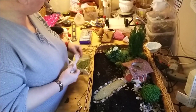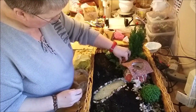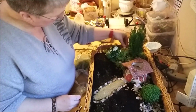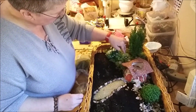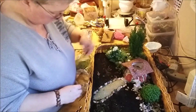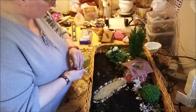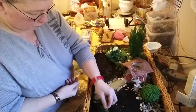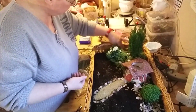What do you think? Some gemstones on the moss? Wouldn't that be nice? Just laying there like little magic gems. But I need to do something about that hole. And I don't know what I'm going to do. So that's a bit of a problem.